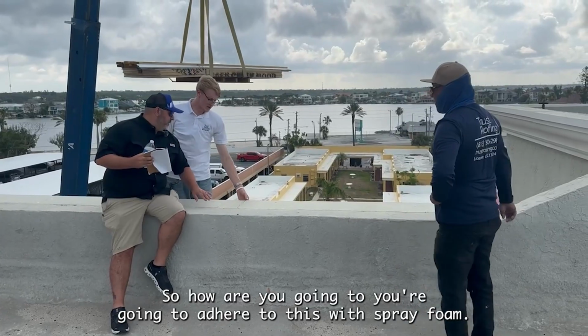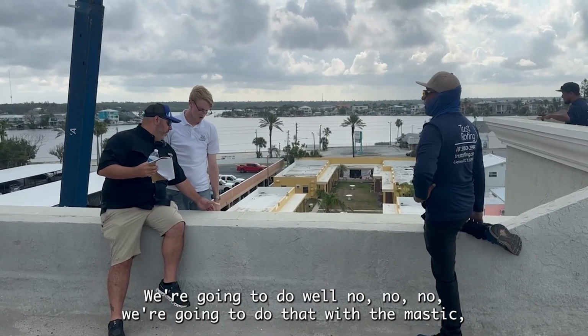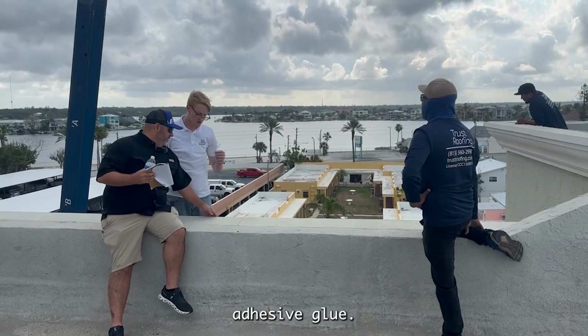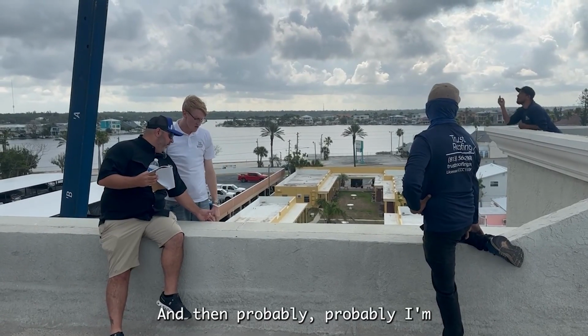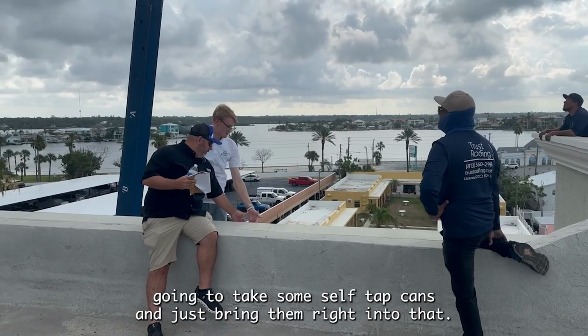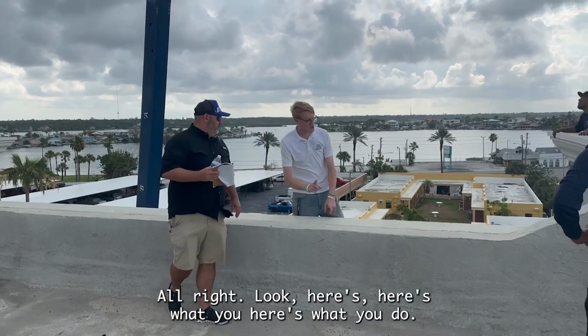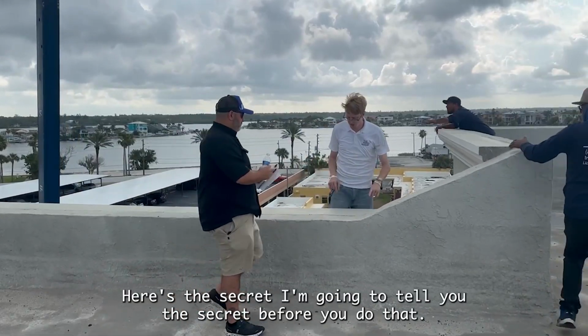So how are you gonna adhere? You're gonna adhere to this with spray foam? We're gonna do, well, no. We're gonna do that with the mastic adhesive glue, and then probably I'm going to take some self-tap screws and just bring them right into that because this is the high density foam. All right, look, here's what you do. Here's the secret. I'm going to tell you the secret.